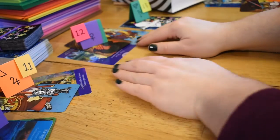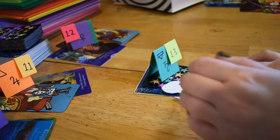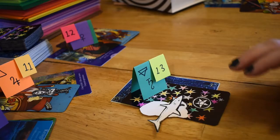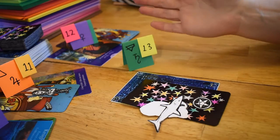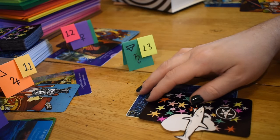So let's look at 13th here. So 13 right away is a death, rebirth, transition, ascension kind of energy.